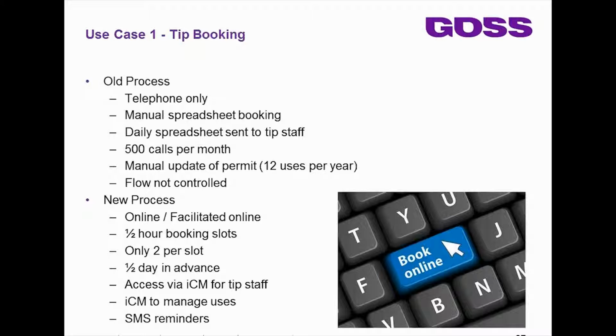Review the old process, completely telephone only. Manual spreadsheet booking distributed to the two tips on a daily basis. Taking 500 calls a month. They had a manual update of the permit, so they had 12 boxes on the back of the permits and they're ticked off as they're used.